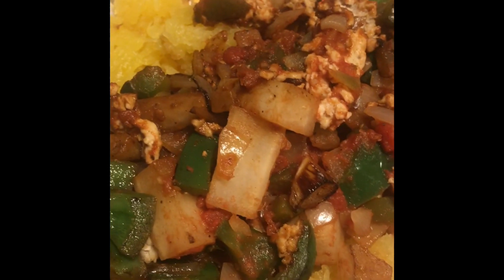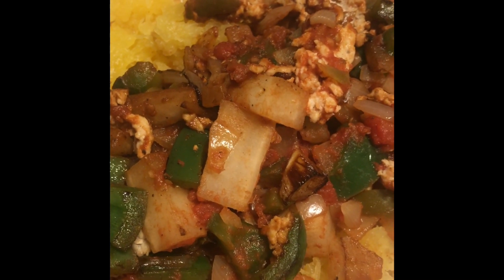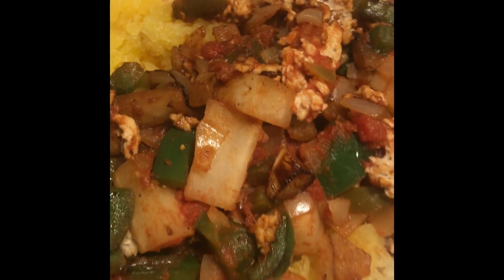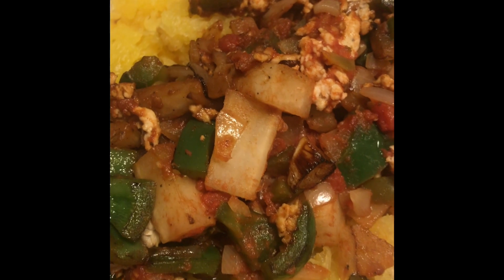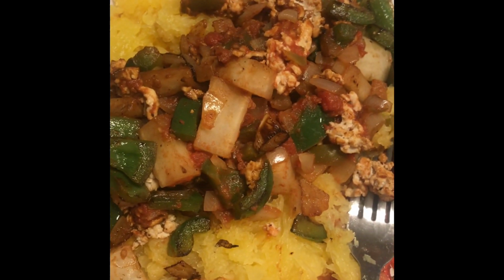So this is my dinner tonight. I have spaghetti squash, about 3 cups. That's 0 points. Then I just have a meat mixture with 3 ounces of the 99% fat-free turkey breast for 1 point, and I just mixed it with some vegetables and some salsa. That's 0 points. So I have a 1 point dinner tonight.